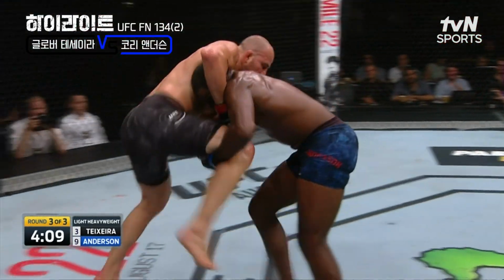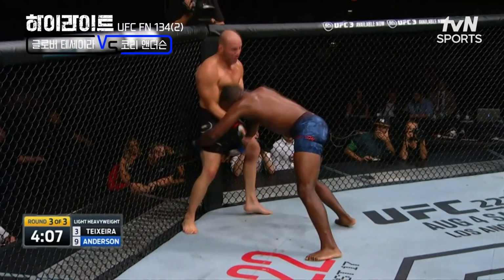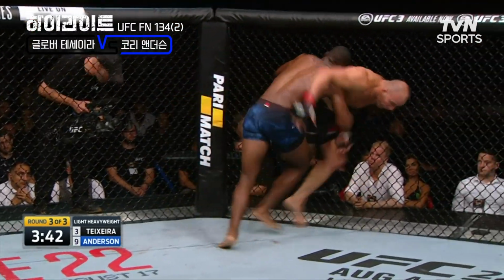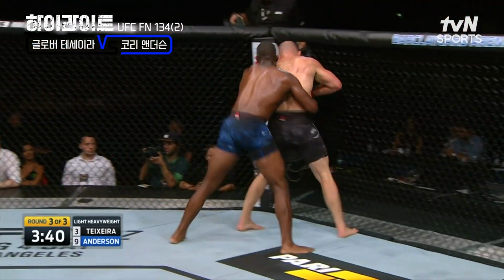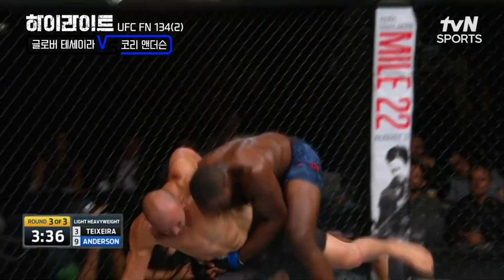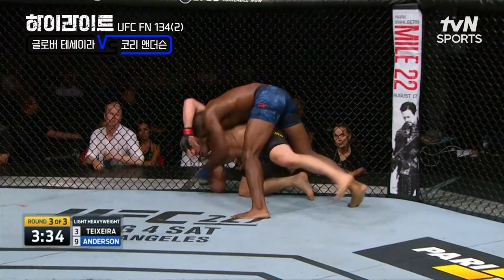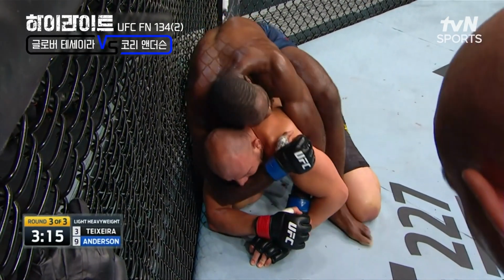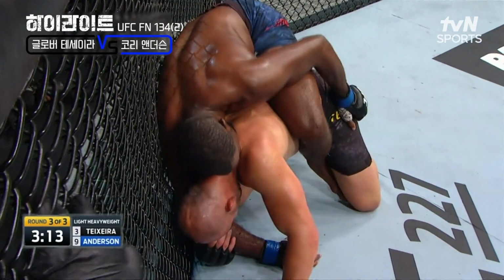Corey Anderson with a level change. Teixeira looking for the neck, but he's not going to get it. Now Glover's decided to switch and defend the takedown. Beautiful work here. Corey Anderson starting a takedown attempt. Gets to the back of Teixeira, now gets the takedown. Beautiful work. Look at this. Creeping the arm under the chin.